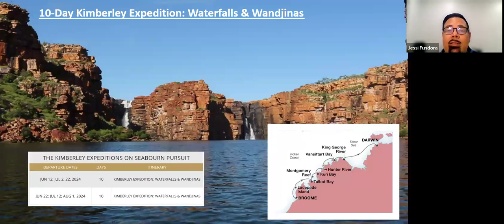And then the Kimberley, this is new for us. We're here for the first time this year. The Kimberley is a very remote destination in Northwest Australia. It is beautiful. It is full of waterfalls and some incredible rivers. It's very difficult to get to unless you're on a cruise. So we're here now in the summer, and we'll be back again next year in the summer. So if you're looking for a truly unique itinerary, this is one for you to consider.